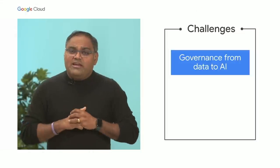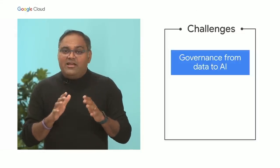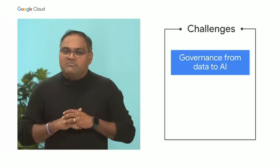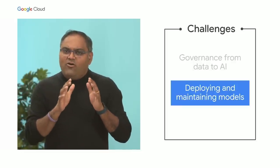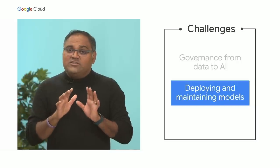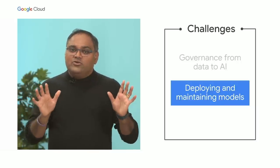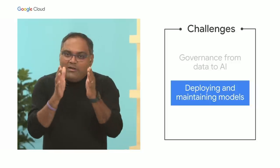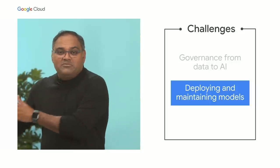So how did they get there? Scaling data and AI across an organization first requires strong data governance and management. And secondly, in order to move from data to AI efficiently across use cases, organizations also need to streamline end-to-end processes from preparing data to building, deploying, and maintaining machine learning models.